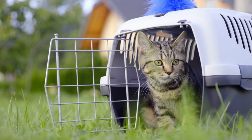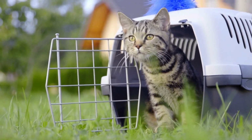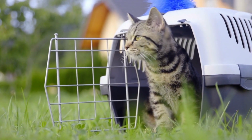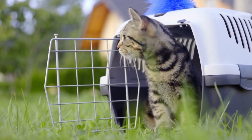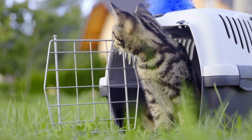6. Seek help if needed. If you're experiencing any difficulties or have concerns about the new pet's behavior, don't hesitate to seek help from a professional trainer or behaviorist. They can provide additional guidance and support to help ensure a smooth transition for both you and your new pet.